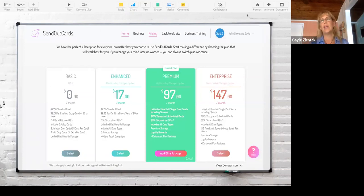So think about this. When you send a card, it's 55 cents for mail if you're in the United States; if you're in other countries, it's 89 cents or whatever. You can be a customer all over the world and send out cards, and they'll pay the postage, even international postage. So unlimited heartfelt cards for $97 a month. That's why I say do at least 3 cards every day. That's 90 cards a month for less than $100. And it's going to enhance your business.